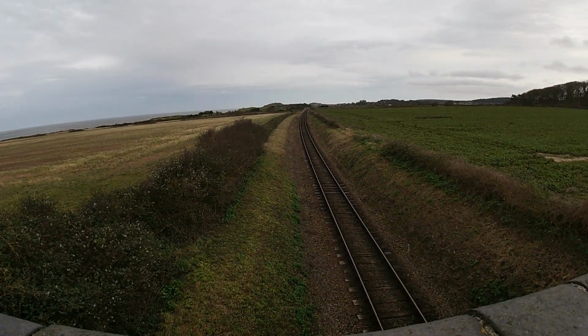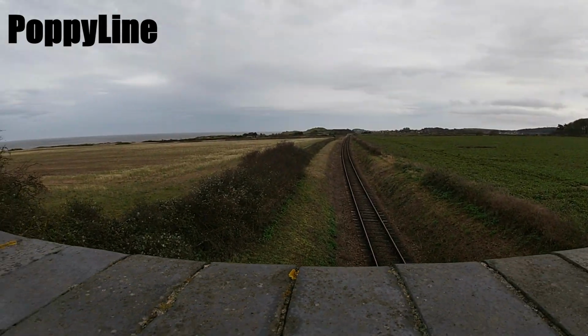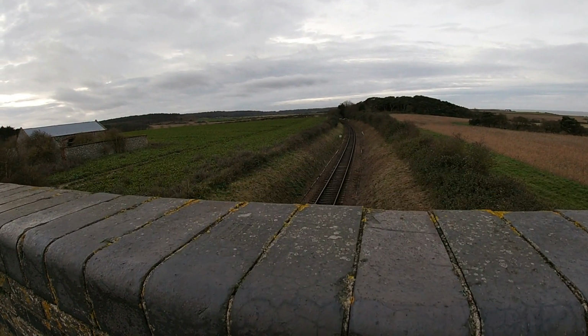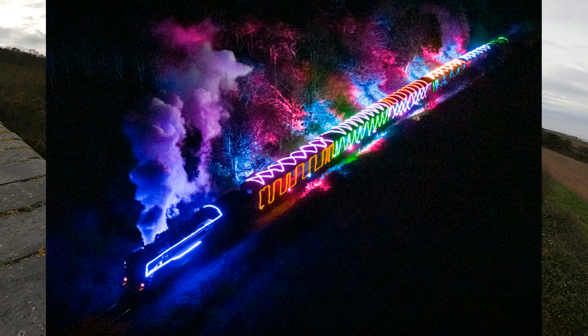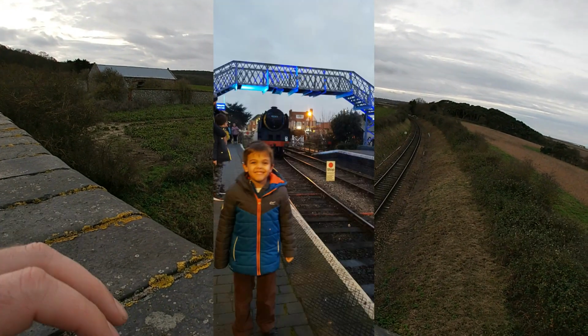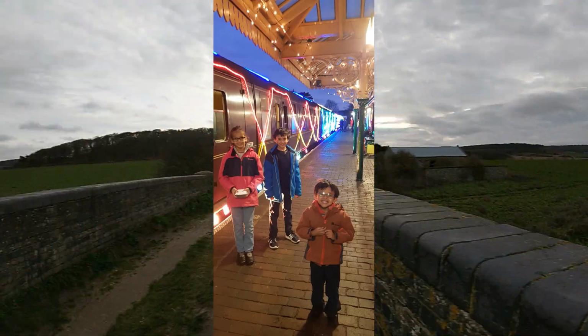Okay, so this is now the heritage line. They get steaming old diesel along here. And at Christmas time, they have a thing called the Light Express, where they raise money for charity. They deck out the entire steam train with Christmas lights. Kids go on it and they go to Wales Station, Sheringham Station, and Hoxton.